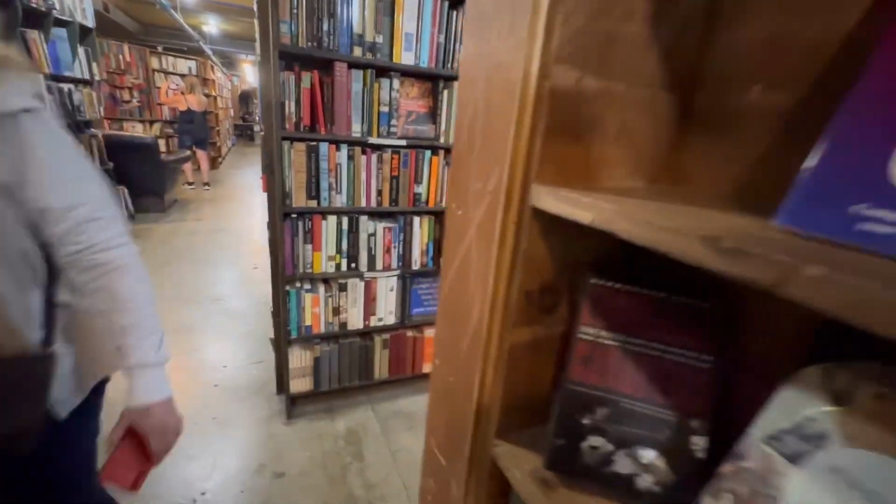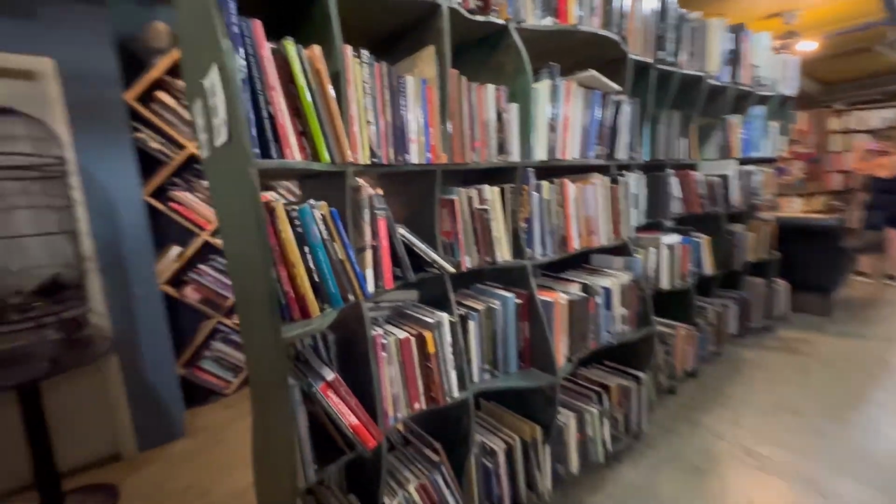If you are a true book lover and just enjoy the smell of the library, then this place is for you.